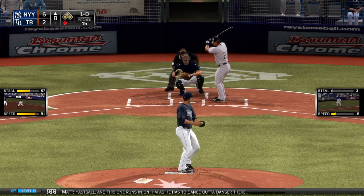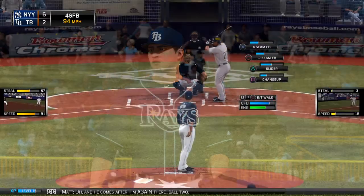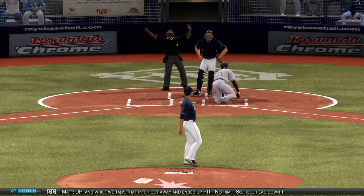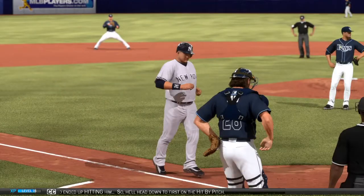Fastball, then this one runs in on him as he has to dance out of danger there. Oh, and he comes after him again there. Ball 2. It's going to take a lot of guile to work out of this one. Oh, and while we talked, that pitch got away and ended up hitting him. So he'll head down to first on the hit by pitch.